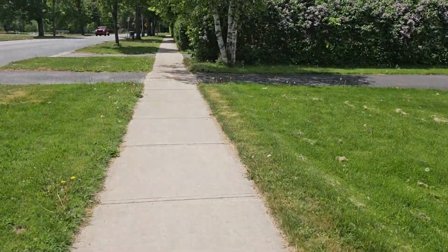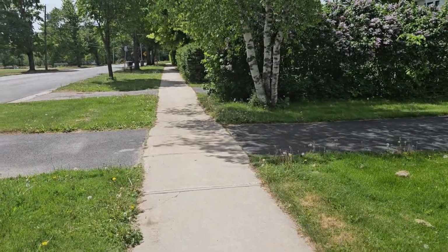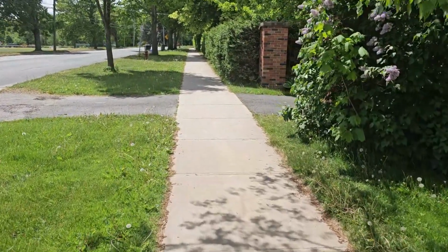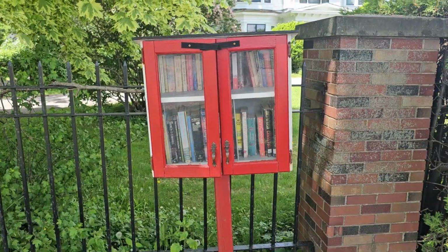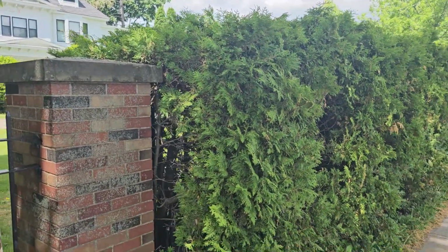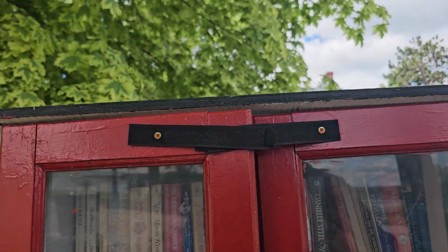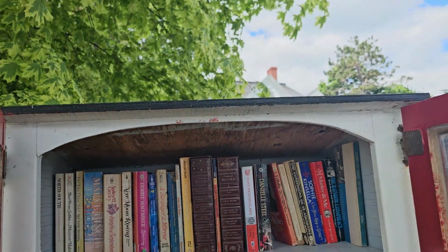I got an armful of books. People are probably looking at me like, what you doing? But we're coming up to a really fancy house with a little free library. Here's the little free library. Here's the big fancy house. It's got a big long gate around it. So let's see what's inside. I'm just gonna try and hold you like this and open you up.